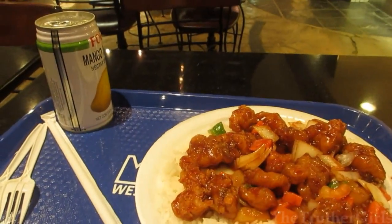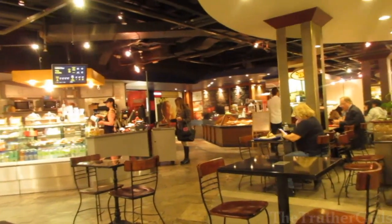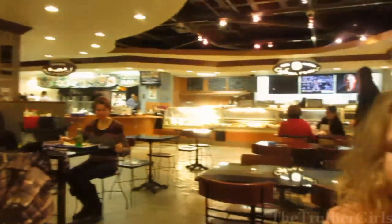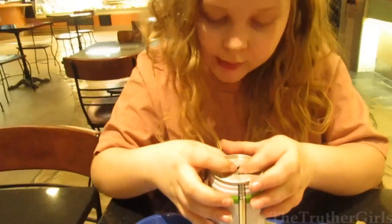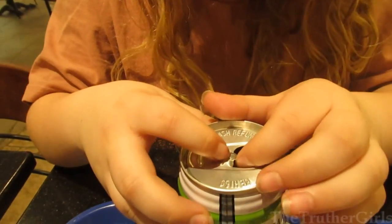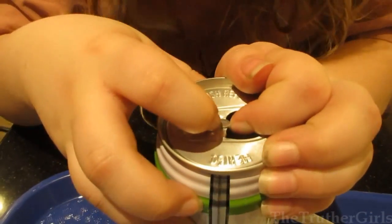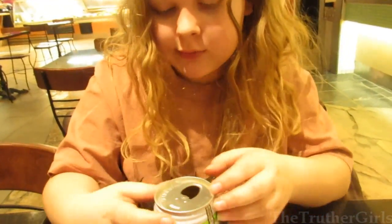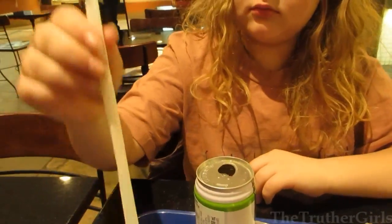Gunnar has a mango juice. I like the plants. I mean, as far as malls go, it's pretty cute. Come on. It has a little more ambiance. You're still fiddling with that thing? You don't really have to take it off, you know? It's not necessary, Gunnar. Take your straw, put the straw in, and don't worry about that thing.